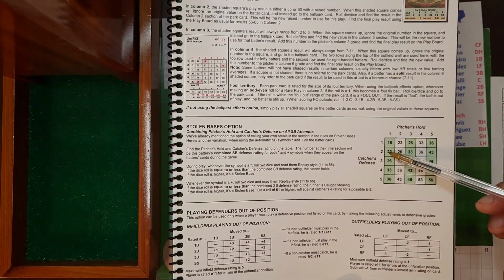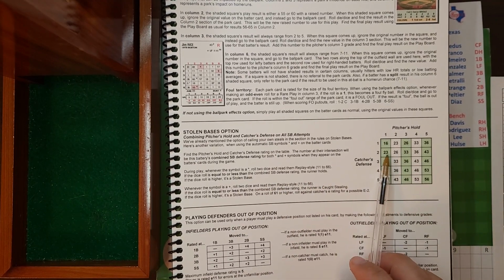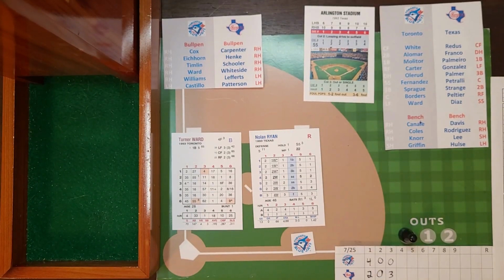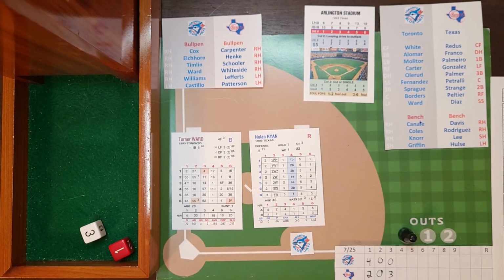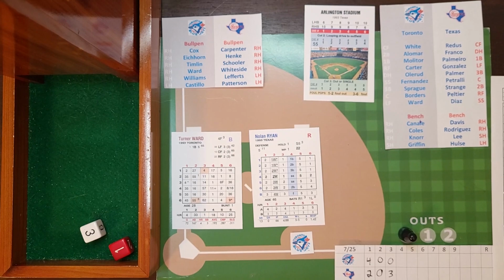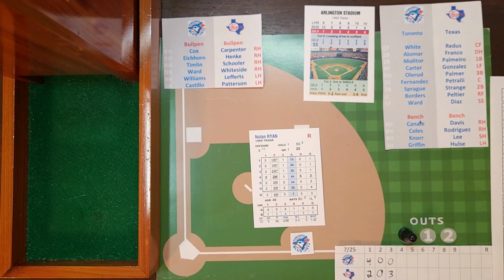So now when you put those two together, the 1 and 2, it's a 23. So the runner has to hold if you roll a 23 or less. Anything higher than 23, it's a stolen base. It's a 13. Wow, he has to hold. That's amazing. I didn't see that one coming. I thought that was a sure steal, but as it turns out, it was not. But he's on base with the leadoff single.